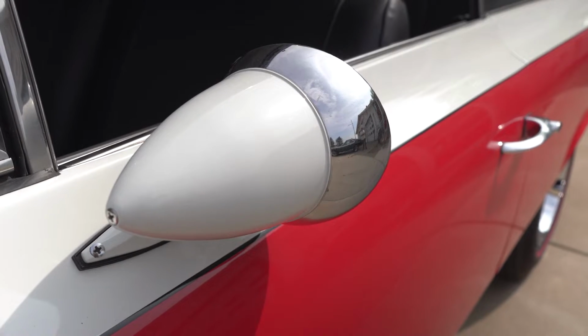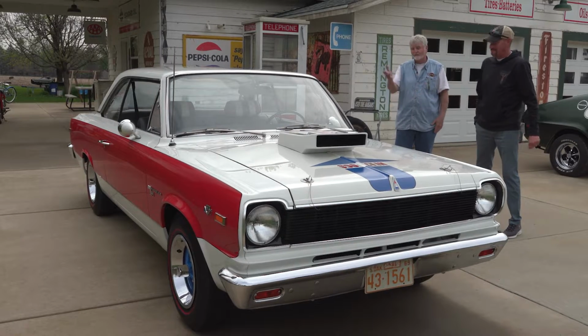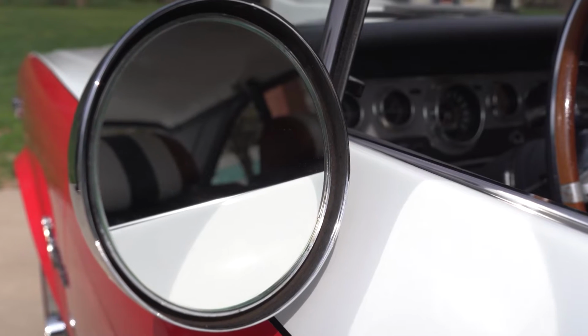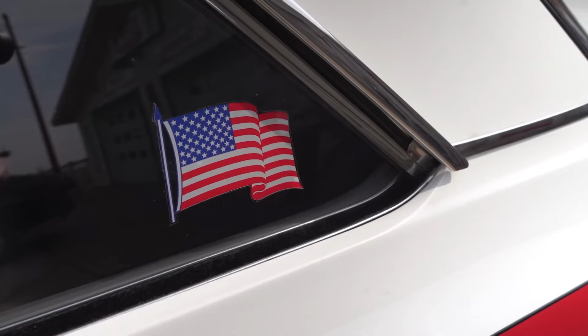These mirrors look familiar. Yep. Why? Hurst Company designed those mirrors, used them on the Scrambler. They used them on the Hurst Olds cars. Okay. Yep, torpedo mirror. So now the American flag sticker, there's a great story behind that sticker.